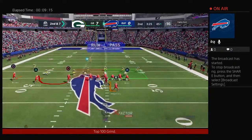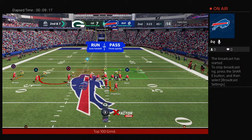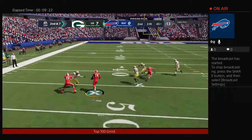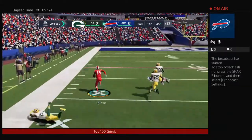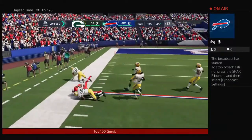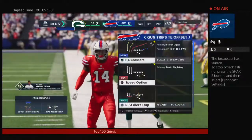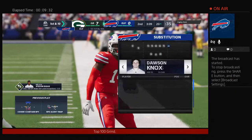The last run got 3. Now here's 2nd and 7. A quick throw taken in by Diggs. And some space here. And he's going to get this one down to the edge of the red zone. A 1st down there on a pickup of 25.